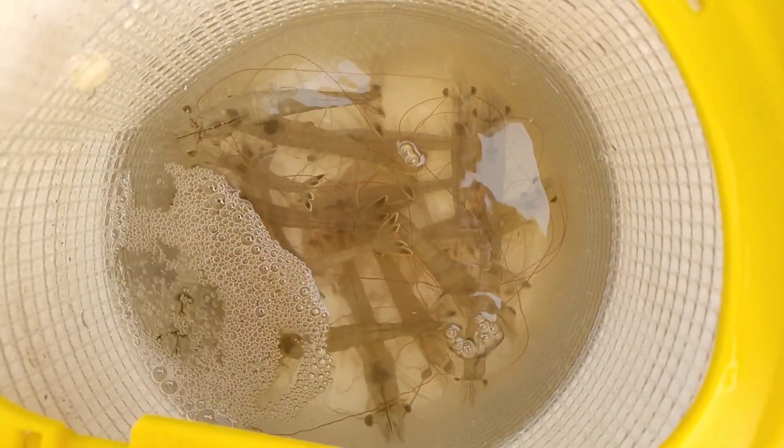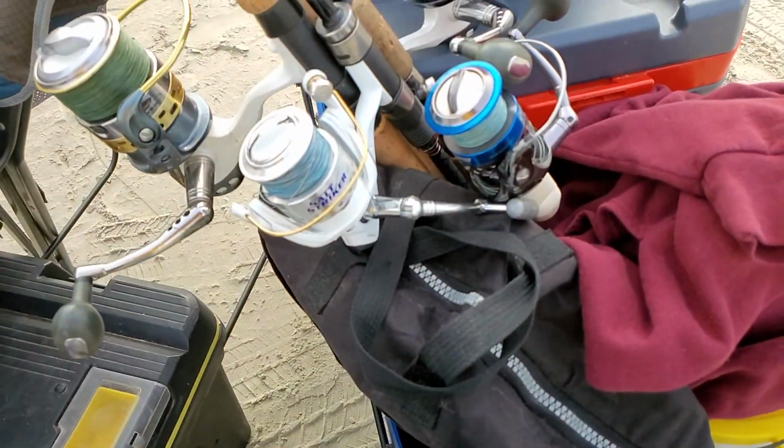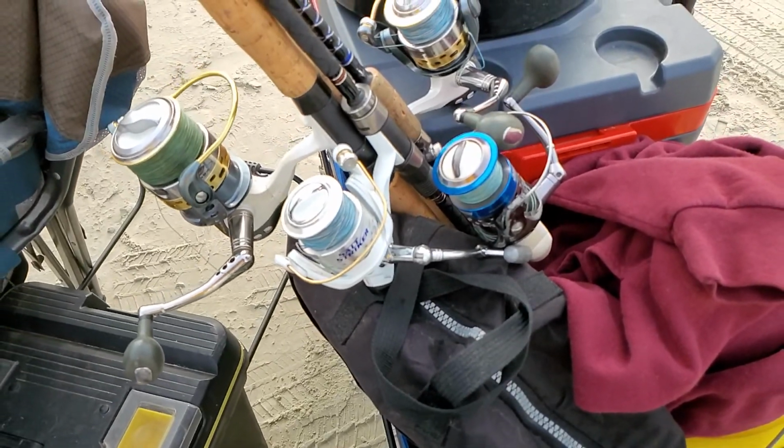It's really weird. It's really warm outside, but there's a ton of fog, so you can't see the pier very well. But we got some live shrimp, we got some dead shrimp. We're gonna go out and fish the pier, try to get some sheepshead off the barnacles from the columns on the pier. We love doing this kind of fishing because we love sheepshead.